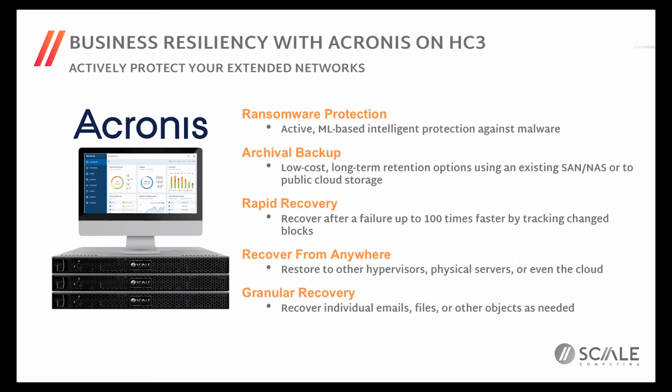One of the real cool things that Acronis brings to the table beyond backups and the integrations that we have with them is also ransomware protection. So this is a big one. I mean, unfortunately, there's a lot of bad actors out there, a lot of people trying to hack in and get money out of companies, right? So the ransomware protection from Acronis is called Active Protect. If you want to look it up, just Google Acronis Active Protect. You'll find more data on it.